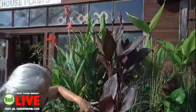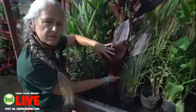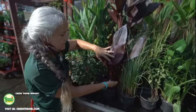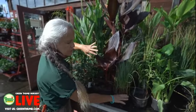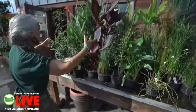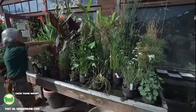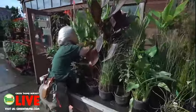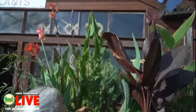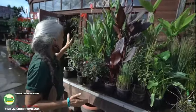These guys can actually go a little bit deeper. The taller the plants, the deeper they can go. So the shorter the plant, you just want to keep it right at the top of the pot. I've got a huge selection of different types of plants here. I even have ginger back in here. This is actually a butterfly ginger, and it's going to get a white fragrant flower. So very versatile. These plants are awesome plants.